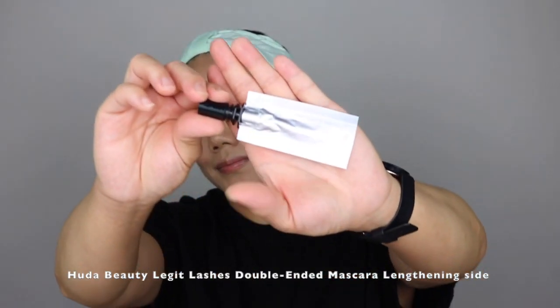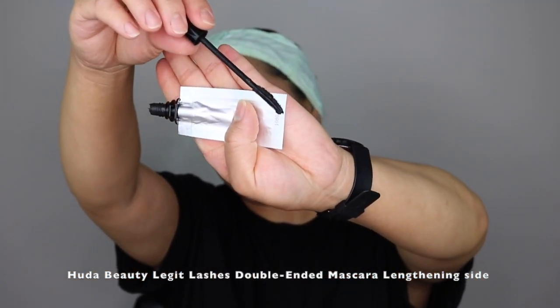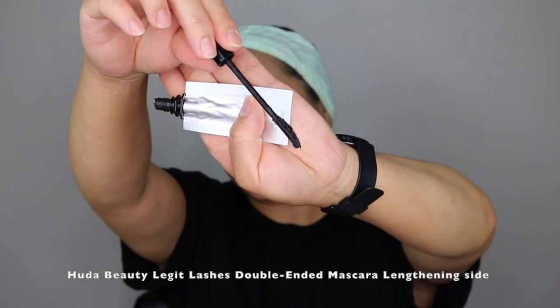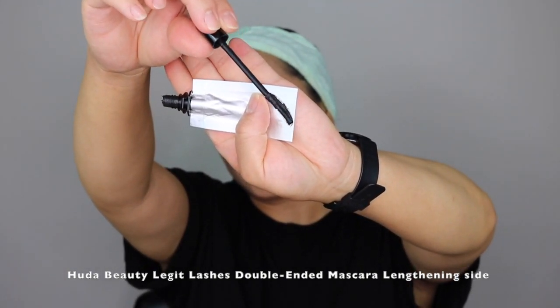Now I am going to use the other side, which is the lengthening and curling mascara brush. And you can see it has a curved shape to it. Now I'm doing the same on the other side, curling the lashes, and then applying from the base of the lashes, wiggling side to side as I'm working towards the tip of the lashes.